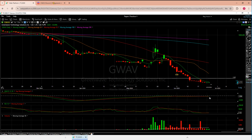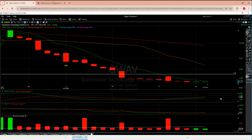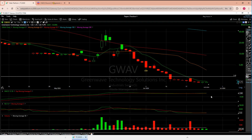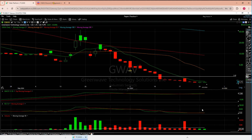MACD, I do see the green over the red. Obviously I see it as I zoom in. MACD is definitely close. Sorry, I was zooming on the wrong thing. There we go. MACD is definitely close to the 0 line. Trust me, I see that all. I think this RSI is really hard to ignore.